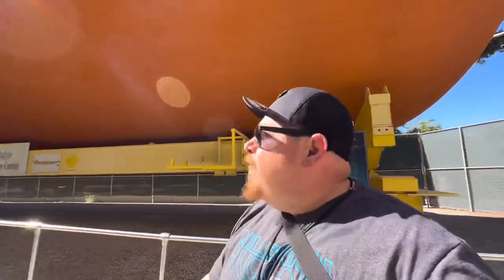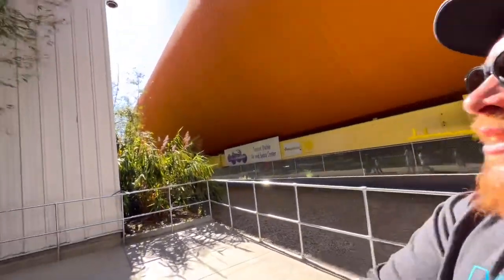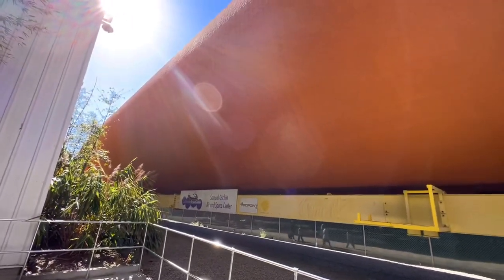Hey, what did it do? They actually made like a little outdoor area to come view the tank. The fuel tank. What? It's bigger than I thought it would be. I saw it from the window earlier. This is crazy. Crazy in orange, reminds me of a big old torpedo. Look at this thing. Oh man.